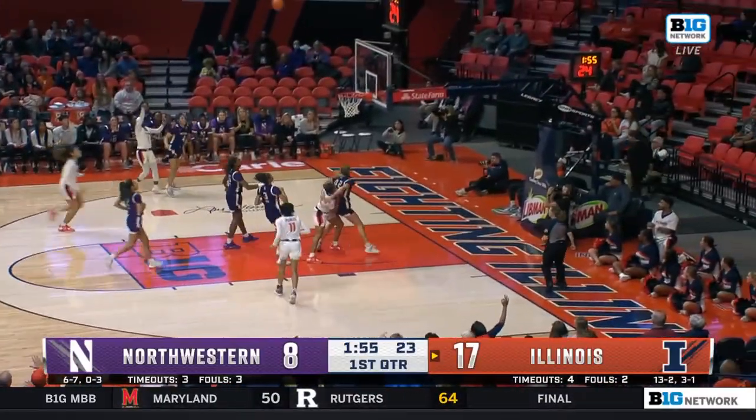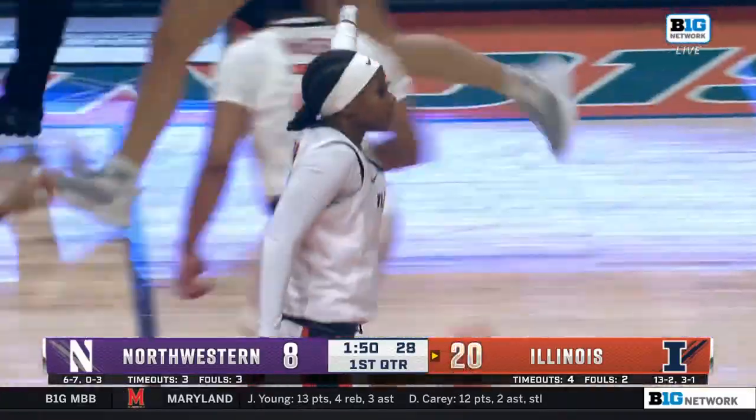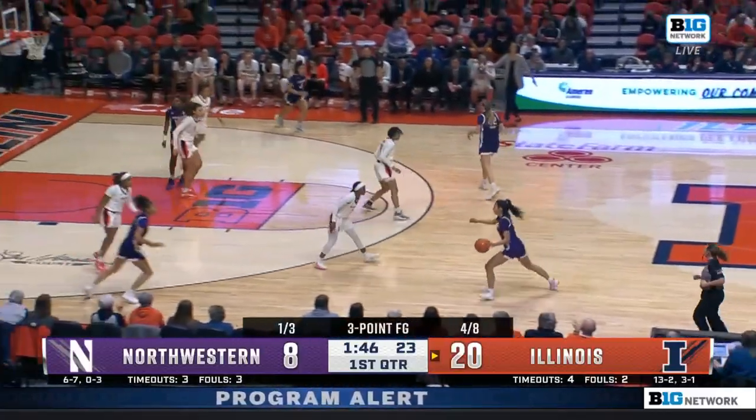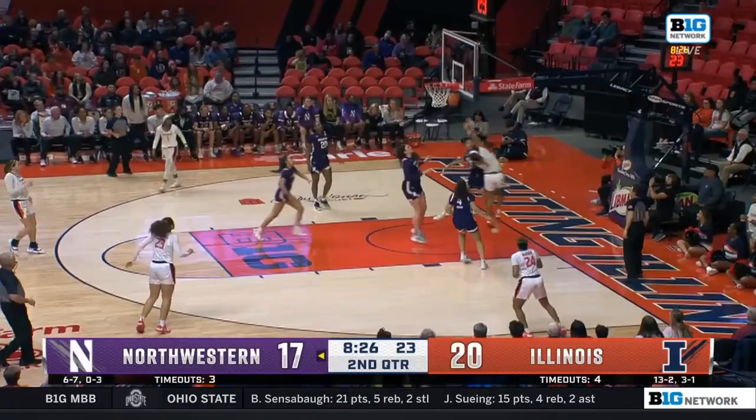Morris can't knock it down. Bryan gets it through. Another 3 for the Illini. They're 4 for 8 for the best shooting team in the country. That was a great move, a counter to a counter. Just had to finish that one.